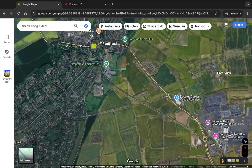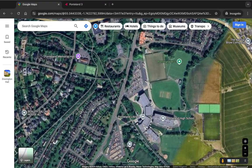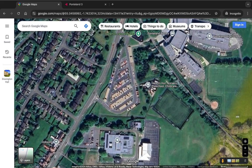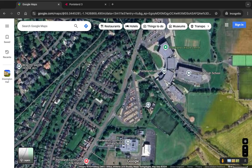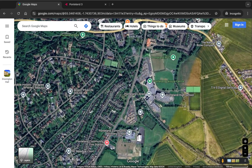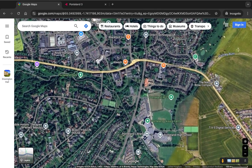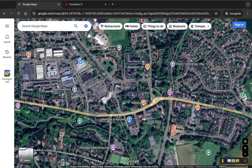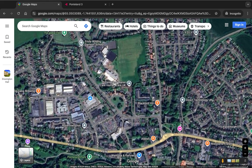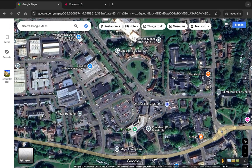Right. Started in Ponteland, parked at the leisure centre, which is free all day parking. So parked here, and then just headed north. You can actually use this cut through here, past the Waitrose, and then we went through the estate here just to have a look in a charity shop.